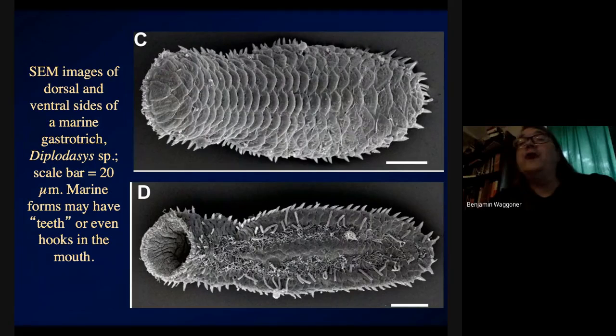On the underside, you can see the cilia that enable it to move, surrounded by those spines made of the protein cuticle. And on the back, it's got scales that are also made of that protein cuticle. Okay, we might see those tomorrow. Keep your fingers crossed.